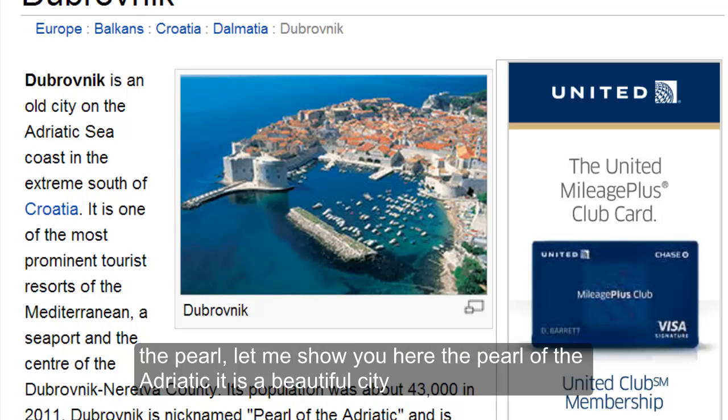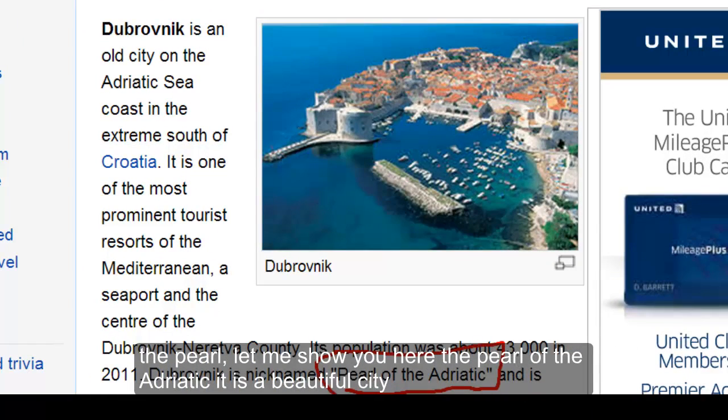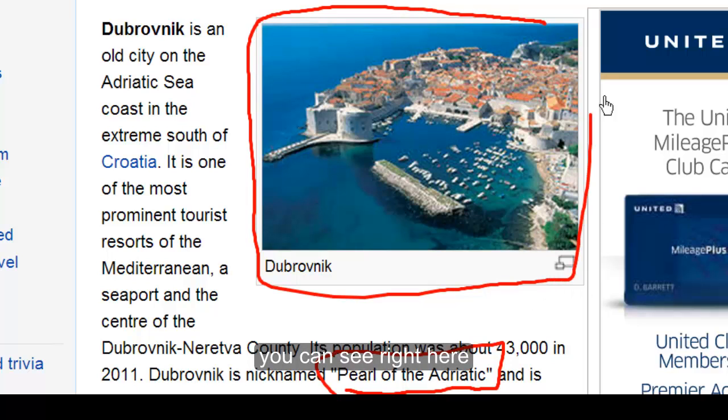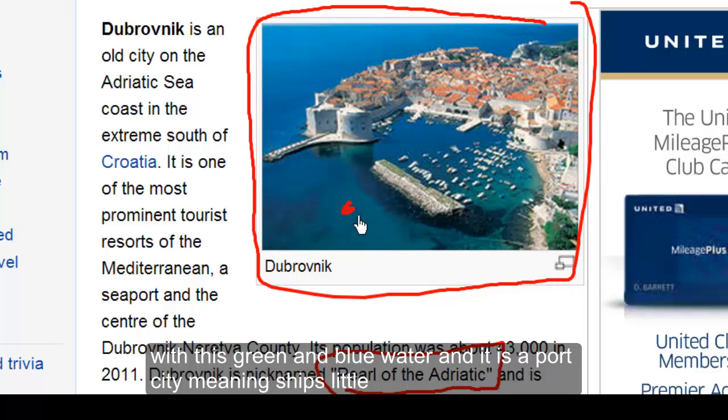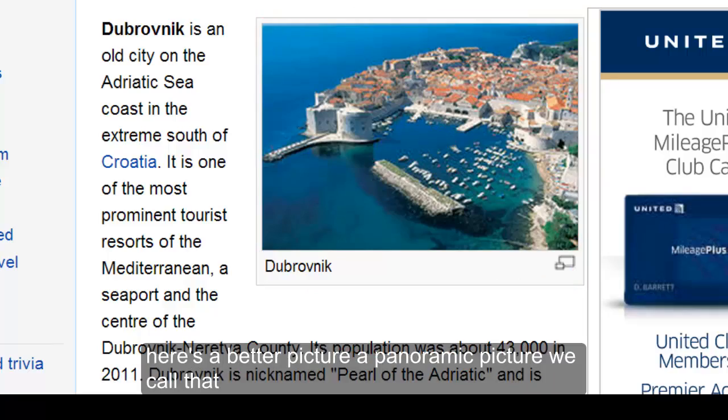It is called the Pearl. Let me show you here. The Pearl of the Adriatic. It is a beautiful city. You can see right here with this green and blue water, and it is a port city, meaning ships, little ships will come in and dock there.